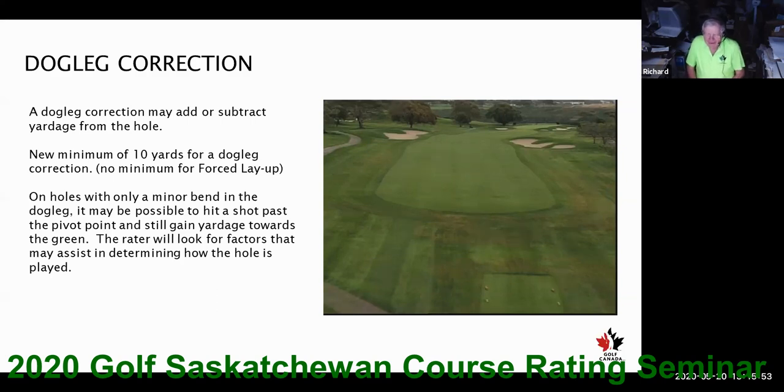They've put in a minimum for dog leg correction. Remember, up until now, even if a dog leg only cut off 5 yards, we put that in. Well, now they're saying don't bother unless the dog leg adjustment is 10 yards or greater. No such minimum for the forced layup, though. That still remains the actual number of yards, even if it's only, say, 4 or something like that.